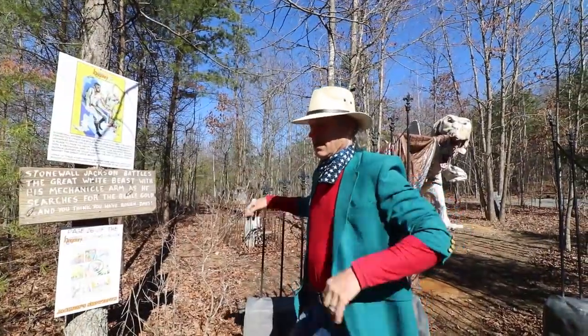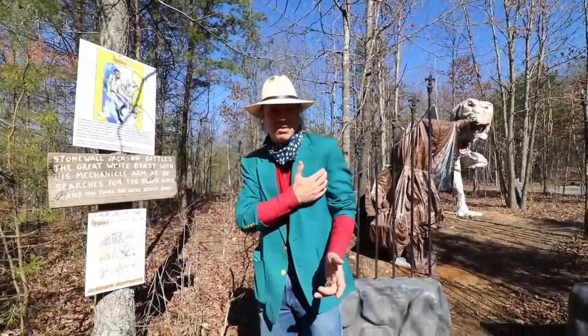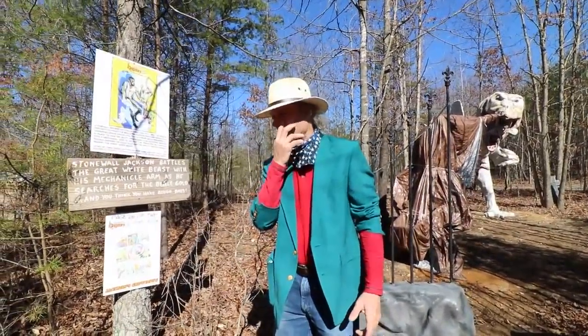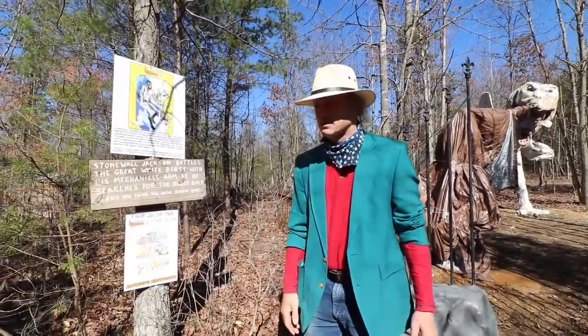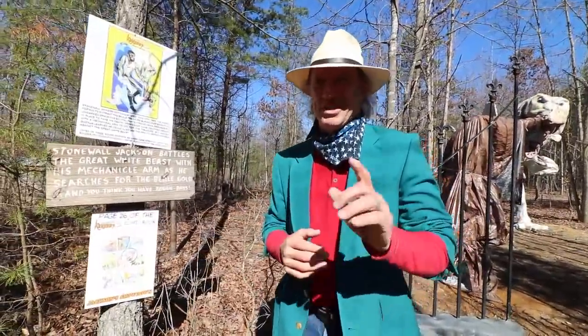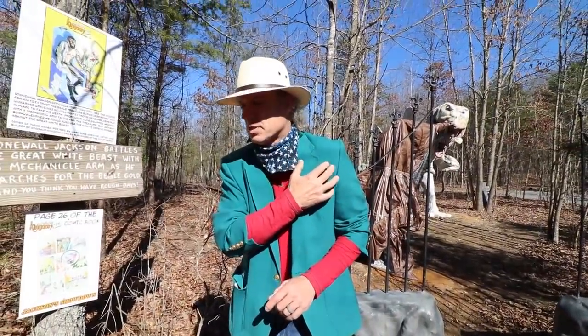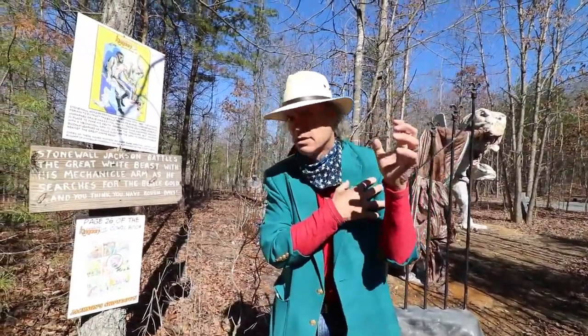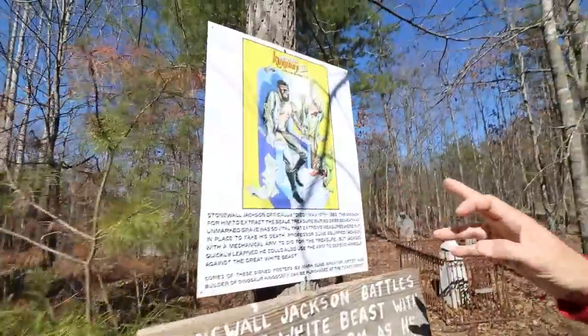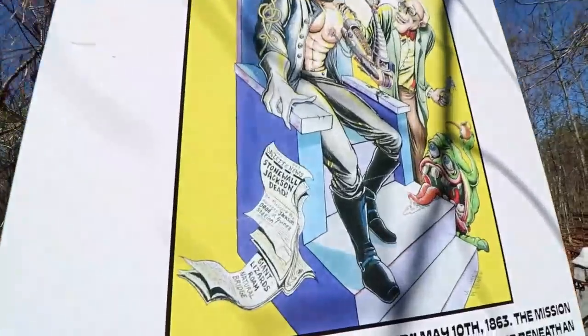But in the official version, Stonewall Jackson gets shot, and he has his arm amputated, and he dies 11 days later. What really happened? You'll see it in the comic book. I'm going to give you a comic book. His arm was amputated and was replaced by a steampunk mechanical arm. That's what's going on right there. This is when he first discovers it. This is the headline, Stonewall Jackson dead.